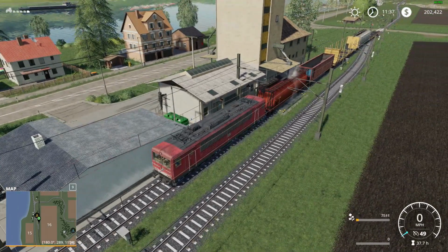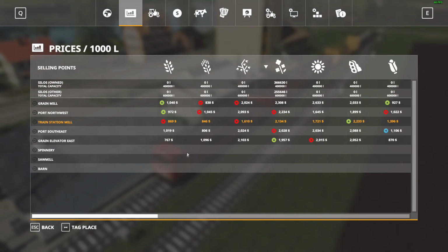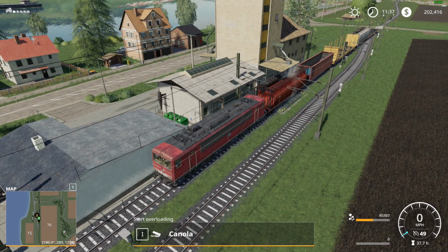So, unfortunately, we have to sit here and watch this because it won't fill unless we're actually in the thing, which I don't like. I wish you could just hit the button and walk away. But, yeah, lots and lots of canola, guys. I'm very happy with how much canola we actually ended up with. Very happy with it. Like I said, I put the time in of harvesting, so it kind of makes sense, right?